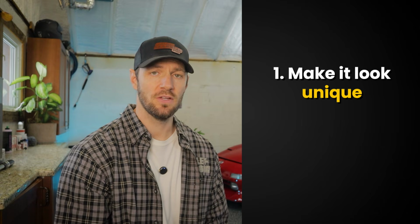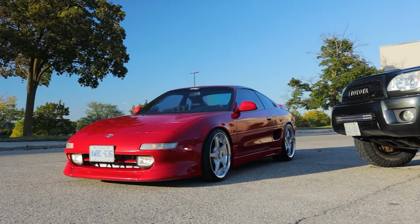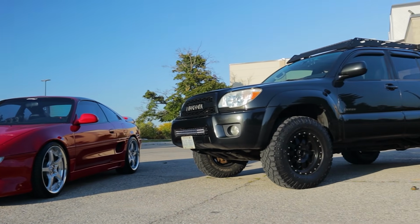Number one, make it look unique, and number two, make it look new. That means that if you focus on some tasteful upgrades and some simple detailing tasks, your car is going to have no choice but to look awesome.